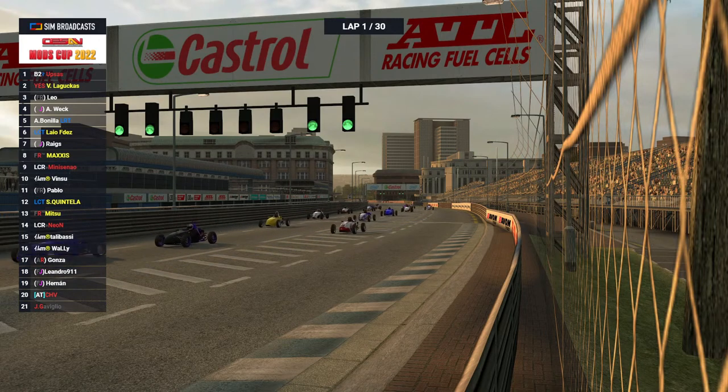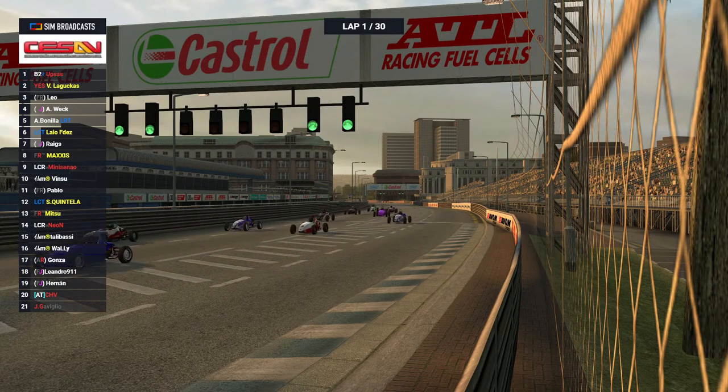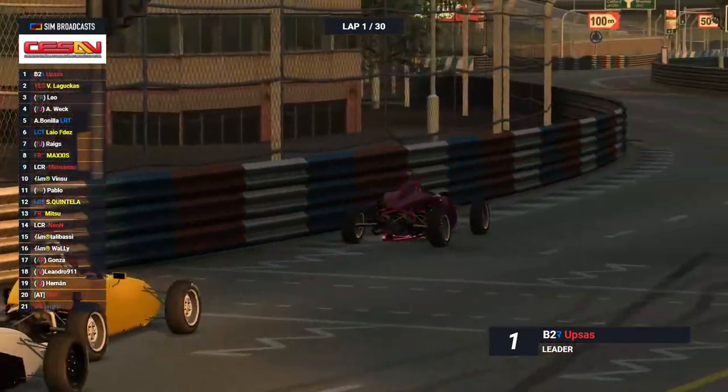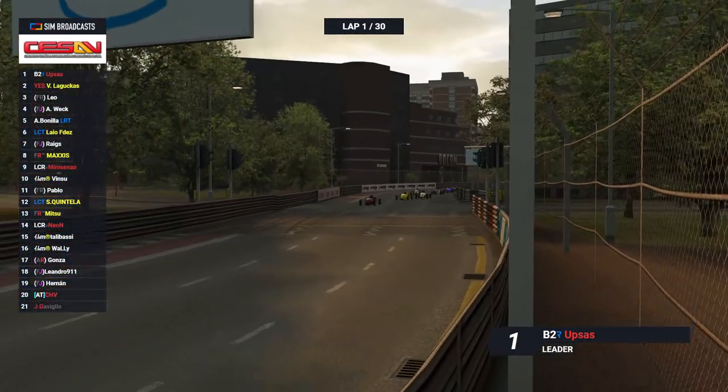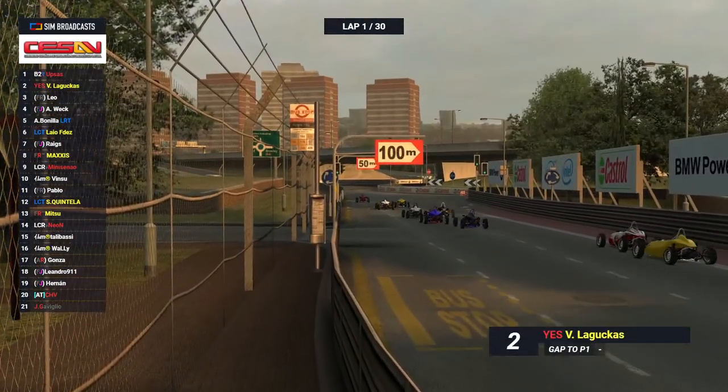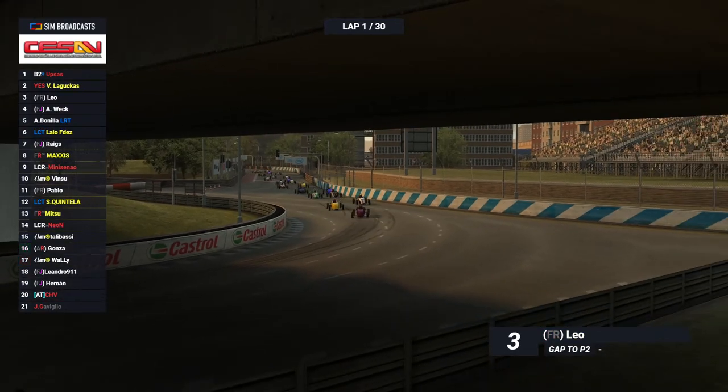No smoke. There's not a lot of power in this car, of course. And there go our 19, or now 21 starters I see here. So a few late joiners as we blast our way down to turn one. And it's a good lead already for Upsas. Yeah, Leo got a good start behind Lagutskas.